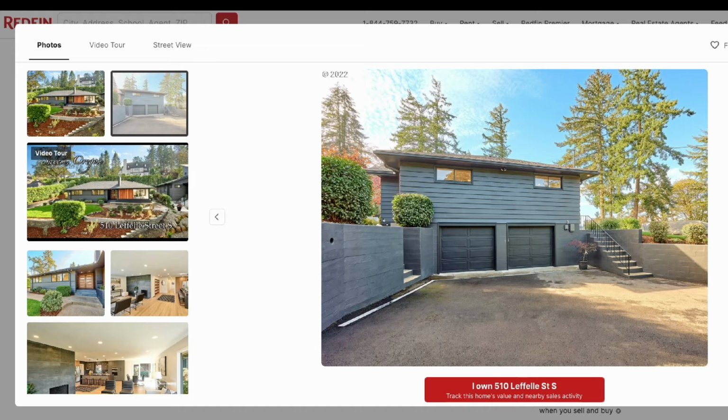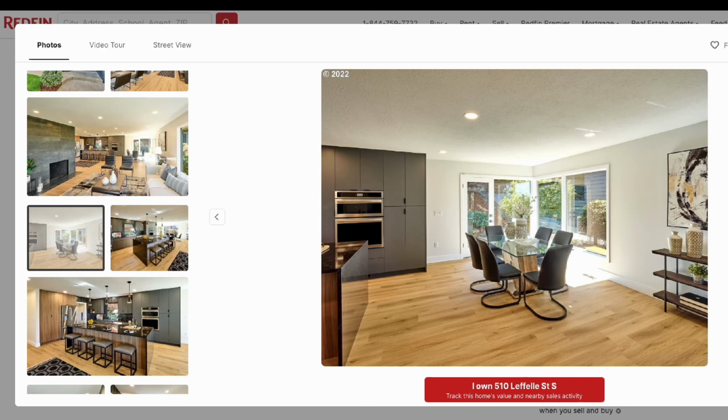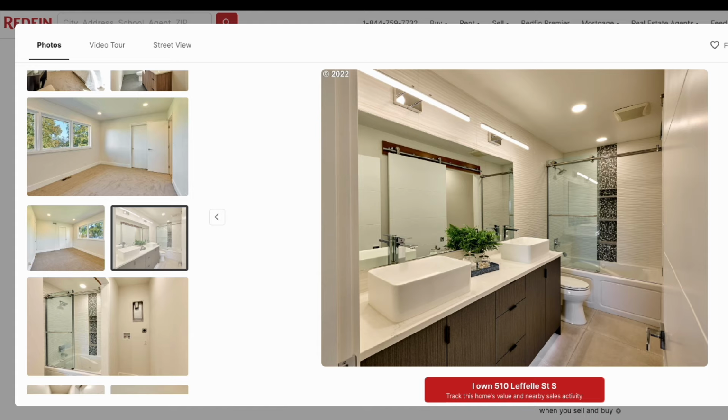This home was fully renovated. It's gorgeous on the inside. I just love how light and bright it is. It's warm, but also moody and semi-industrial. Very cute. Again, this is pretty rare. You're not really going to find fully renovated homes in this area. You're going to find typically semi-renovated or just homes that haven't been renovated at all. If you want to look up this house, here is the address.